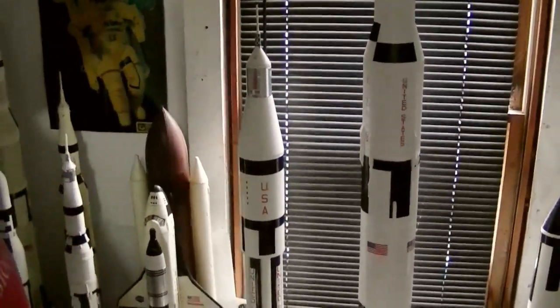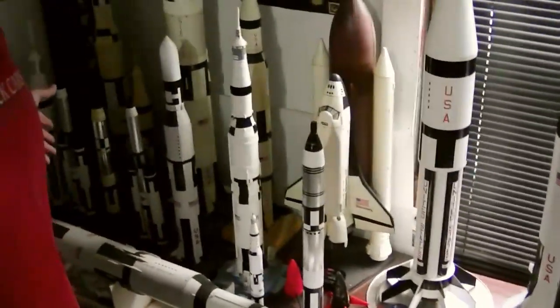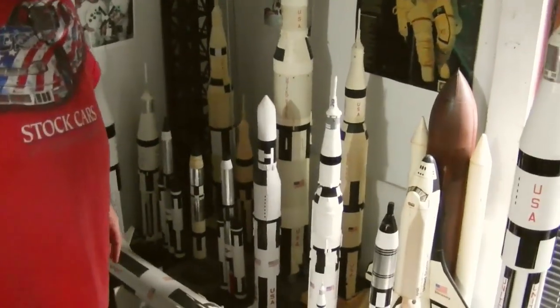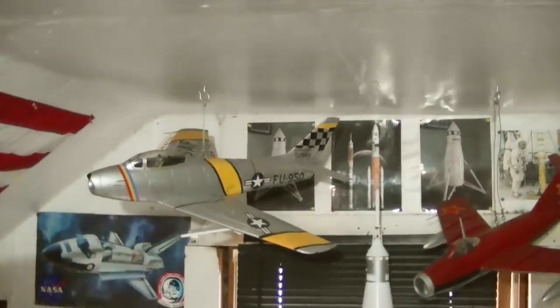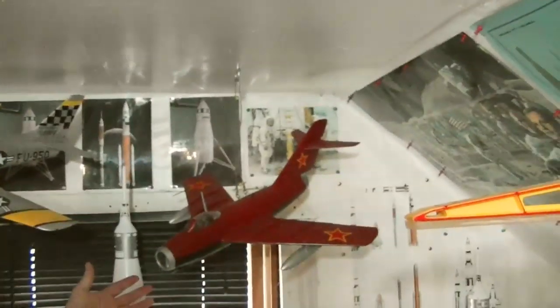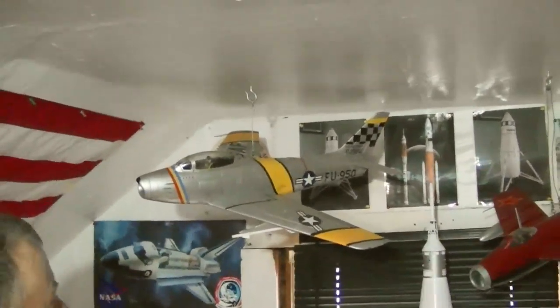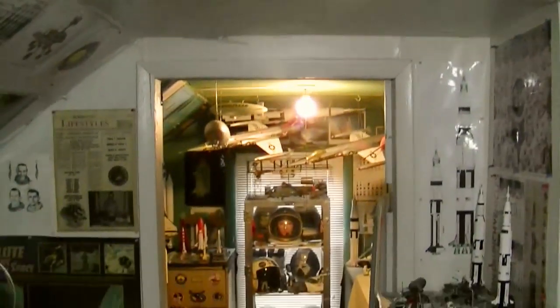We have the shuttle, we have the B-52 Hustler. We have various Estes models and Monogram and Revell. And a few jets up here too. Oh yeah, we have the MiG-15 Fagot, the F-86 Sabre. Lots of posters. The F-22 Raptor.